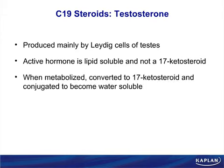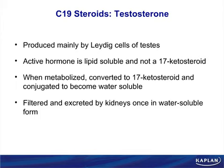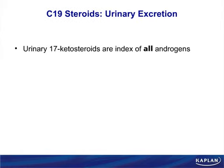And when they're metabolized and converted to 17-keto steroids, they become water-soluble. That's the DHEA. This also gets filtered by the kidneys once it's water-soluble, and remember, DHEA is water-soluble. The other part of it is that we can measure urine levels as a way to tell us what the average blood level is over a day. Leydig cells go further than the adrenal because they have more enzymes. A 17-keto steroid is an index for all the androgens.